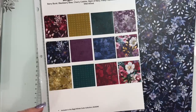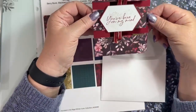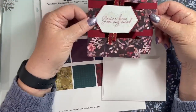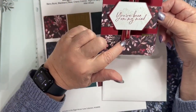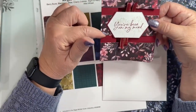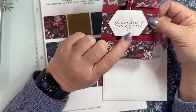So I made it twice in different colors. Here is the Cherry Cobbler. That's what I featured. I used the Cherry Cobbler and gold ribbon and made it. And I've got little gems on it. And this is where I used the Flora.